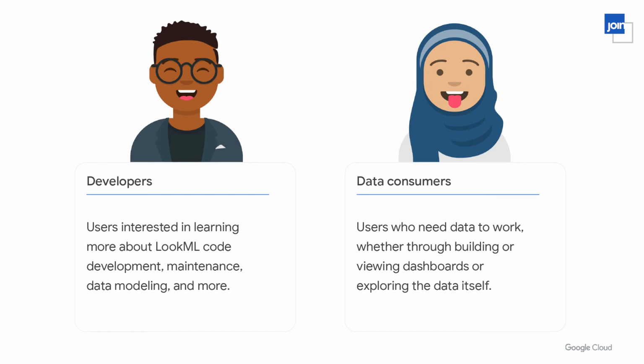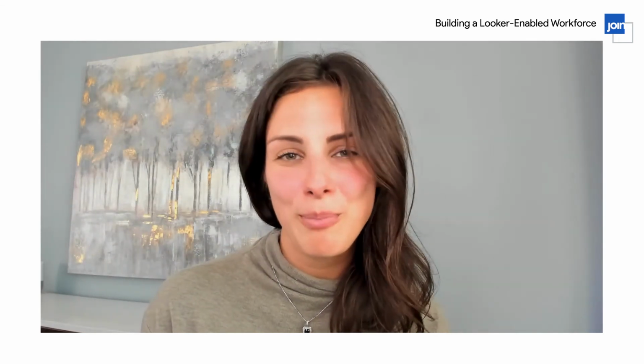Developers are responsible for modeling the data, for taking business logic that they have in their heads and scaling it out to the rest of the organization. For this learning path, we focus on LookML code development, maintenance, and data modeling. Data consumers need answers to make business-critical decisions fast. This learning path is focused on how to view dashboards and how to drill one level deeper into making decisions. Some people build bikes, and some people ride them. Both are important to competing in a cycling race, and both have to be operating at their absolute best.